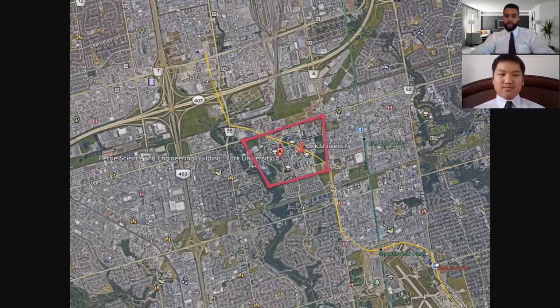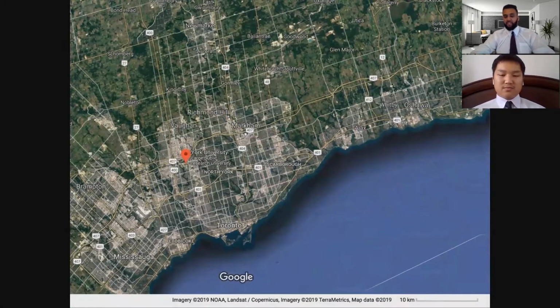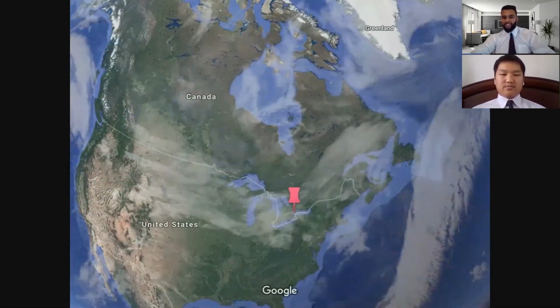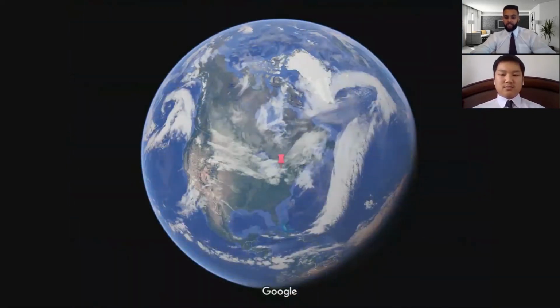This is where York University campus is in relation to the 407 and Highway 400. This is where York University is in relation to all of Toronto. This is where York University is in relation to Ontario. This is where York University is in relation to Canada. And this is where York University is in relation to the entire Earth.